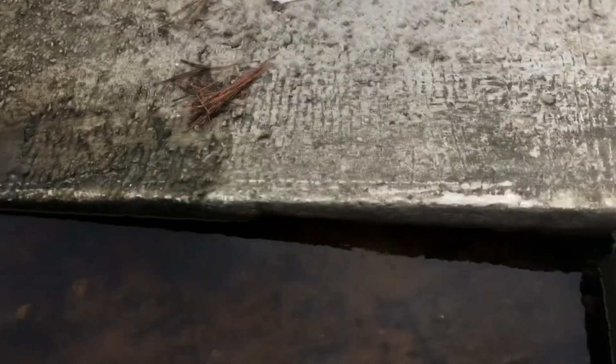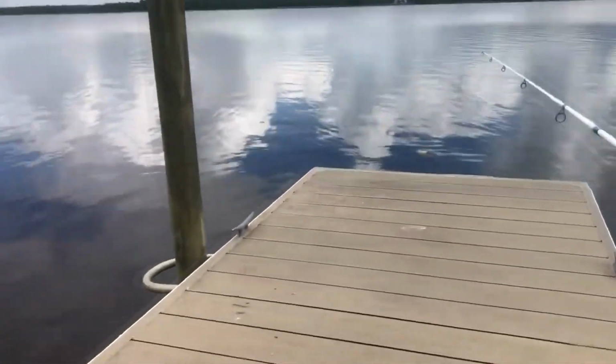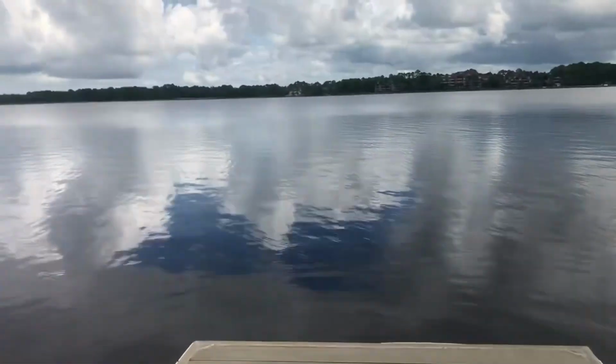What kind of fish is that? Do they have darters? I mean, this is a brackish water lake. I'm not sure if there's saltwater darters or I'm not sure. Just cast it out off here and let it sit. We're gonna see what happens.